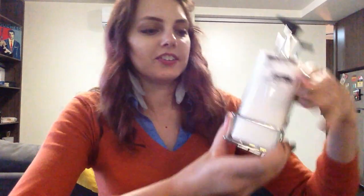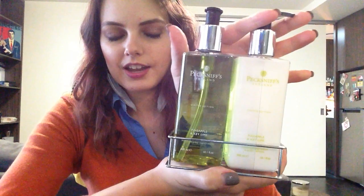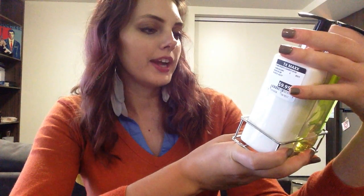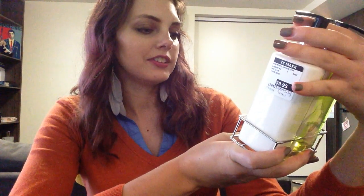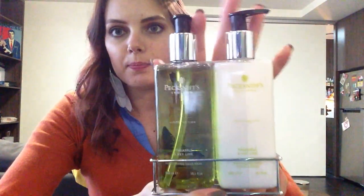Okay, and the last 2 things I got was actually one thing. It's a set of soap and lotion. And this is in the brand Pecksniffs, I guess. Allegedly, it's made in England. Limited edition. And it's in the fragrance Pineapple and Key Lime. Both of these items are 300 mils. That is just over 10 ounces, by the way. So, a pretty green soap and a lotion.